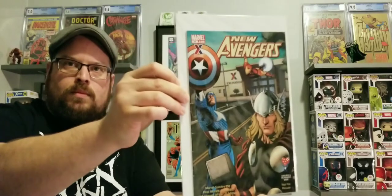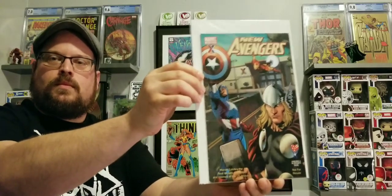All right, next one. Looks like we got maybe an Ashcan. New Avengers number 10. There's something on the back. These Ashcan books are printed for the Army Air Force Exchange stores exclusively. Huh. Okay. Interesting. Very cool.